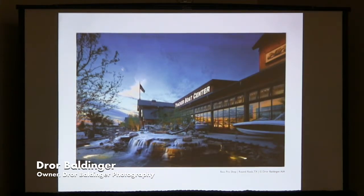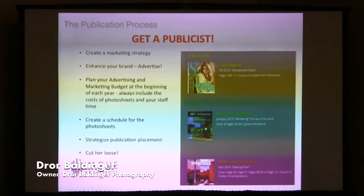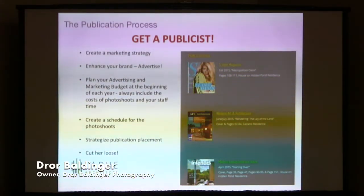So obviously, when we get the work from Dror and we're working with Diane, there is the process of working internally, with the internal office working with all this information and getting ready for it. So Jim, if you could walk through the publication process in your office. Okay, so this is from the architect's perspective.